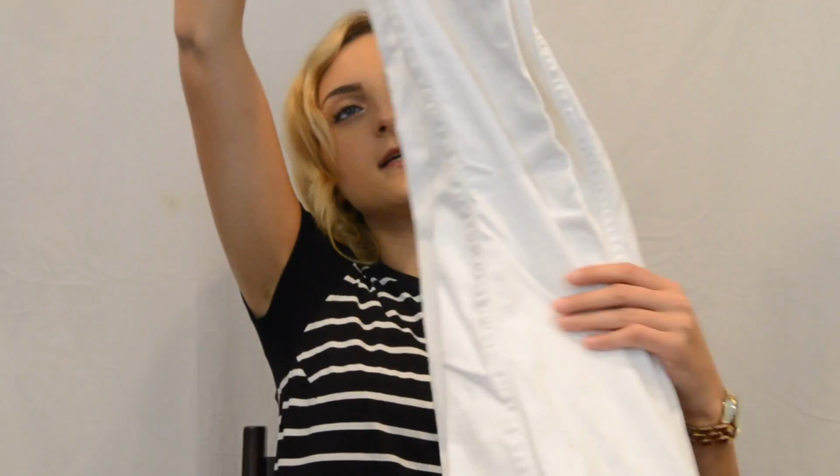So then, moving on to the stuff that I've actually bought recently, these jeans I picked up from TJ Maxx. They're super duper flared, and they're from Abercrombie. And these jeans were only $10.